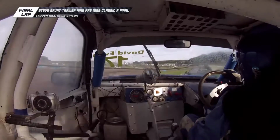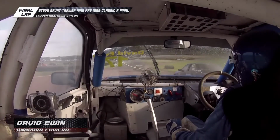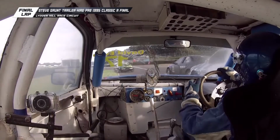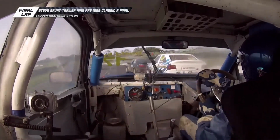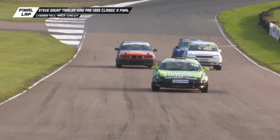Mark Jones in the MR2 up alongside Ewan. He goes by him. David Ewan into 3rd place. He's going to lose out to Bristow as well. So Ewan drops off the podium and also charging his way through is Stan Beauville. Oh, that's close into Devil's Elbow there. There's a bit of rubbing there. I'm wondering if Ewan's got a problem actually.